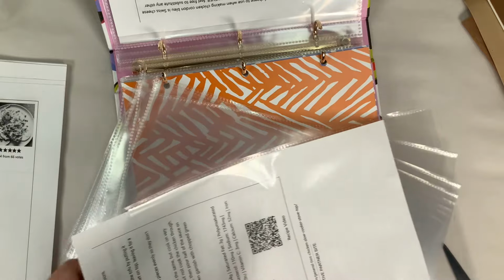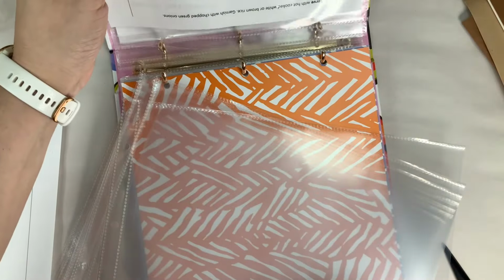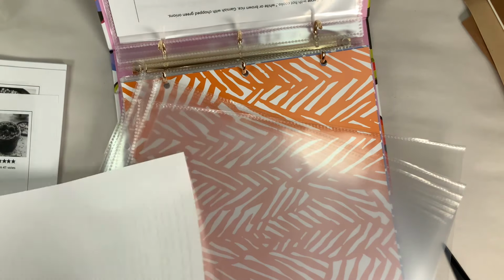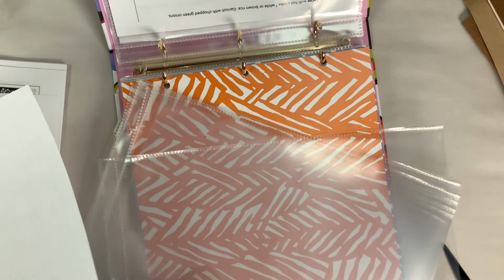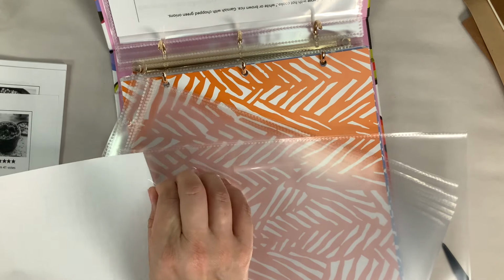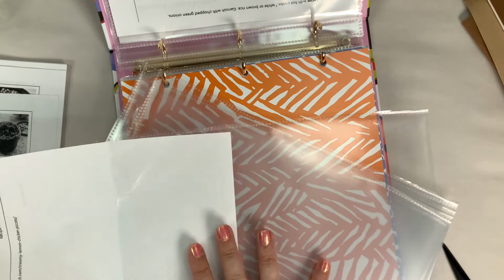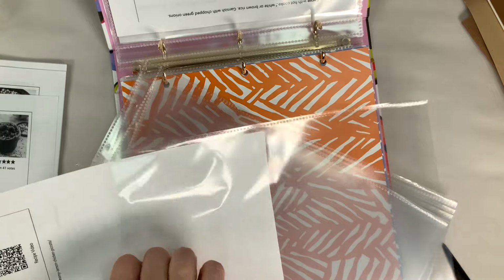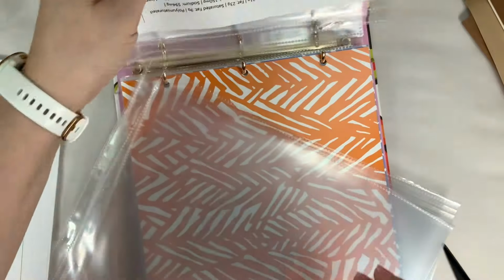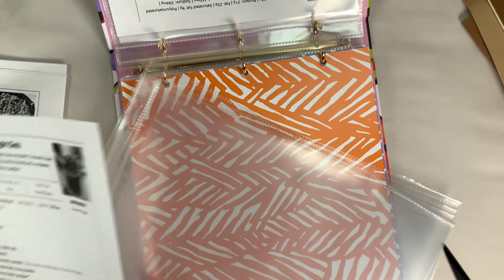I just find if I bookmark a bunch of stuff on my phone, I never go back to it because there's too many bookmarks and it's hard to keep track and keep organized. And I also feel like we're on our devices way too much. So I try to limit that by printing things out and writing things down in my planner and not being on my device all the time. All right, so I'm going to fast forward this, and then I will do a flip through once I've got it done, and then I will let you go.